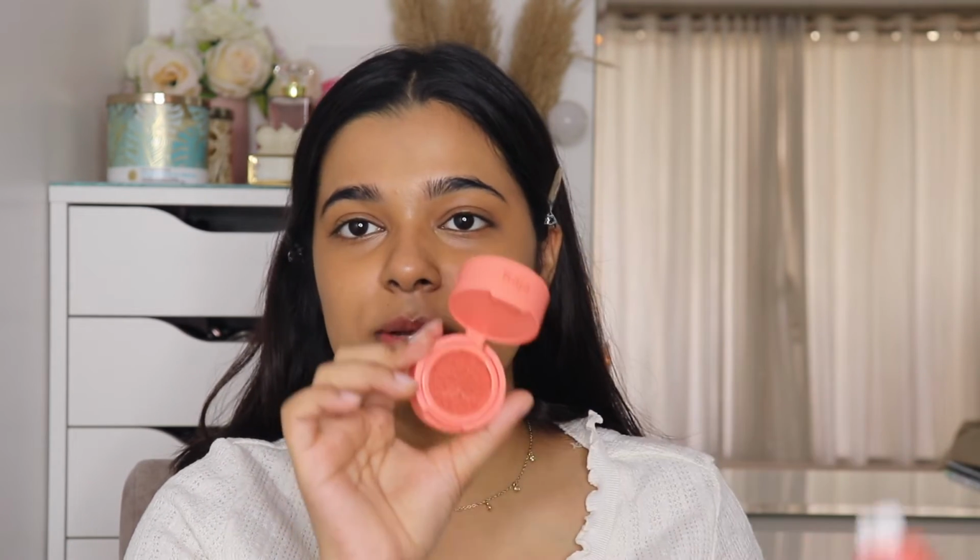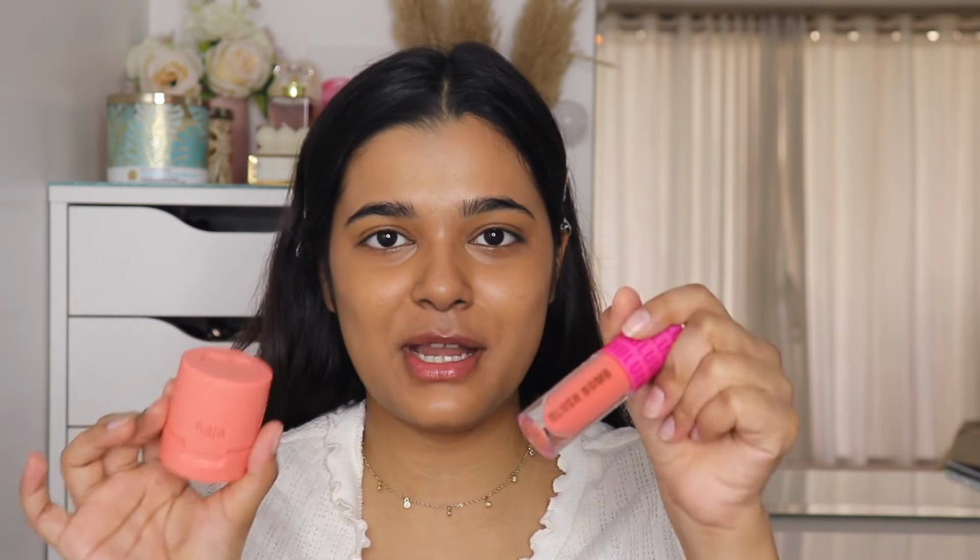It's a cream blush. This is in the shade 03 Bossy, and I purposely got this kind of a shade, like a coral orangey shade, because I love such colors on my skin tone. The other blush that I have is also the same shade, but this is a Revolution blush. This is their blush bomb in the shade Glam Orange.